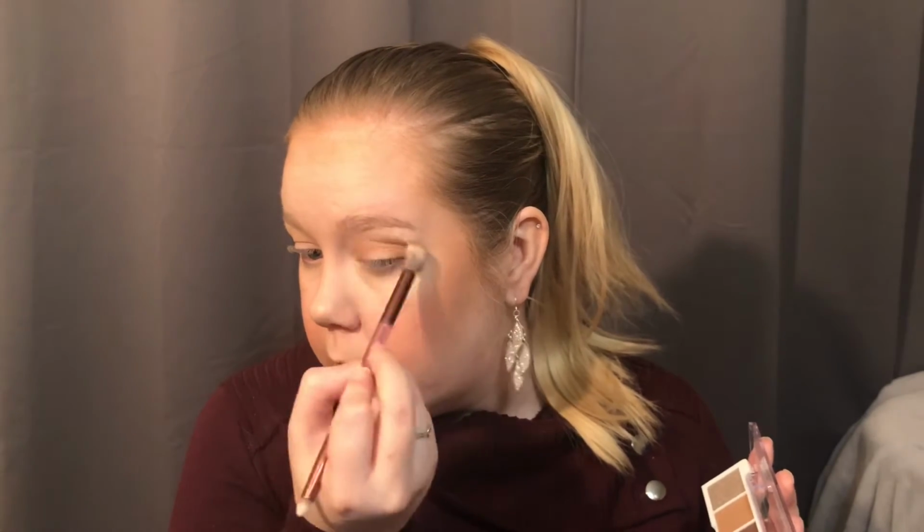It is a little darker than the standard transition shade I would use, so that might be good for those of you with a slightly deeper complexion than me, or if you prefer to have your shadow a little darker. I made it super dark right there, and I'm trying to blend that out. Oops.